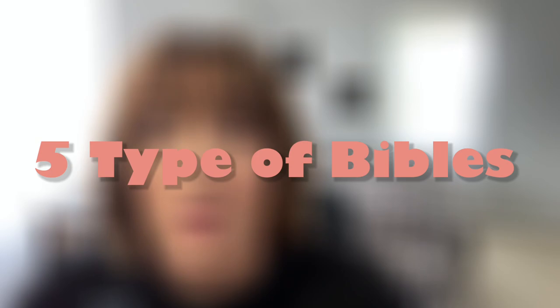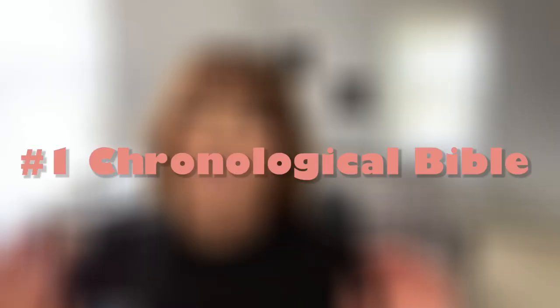Five types of Bibles that will help you study the Bible, maybe in a new way. Let's talk chronological Bible. A regular Bible is not chronological, meaning they don't go in time order necessarily, which means if you've ever read, especially through the Old Testament, and you're like, okay, all these kings' names sound the same, and didn't I read this exact same story two books back? Why is it repeated here again? It gets confusing. Usher in a chronological Bible.